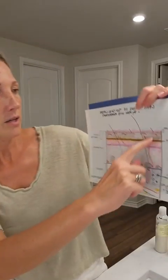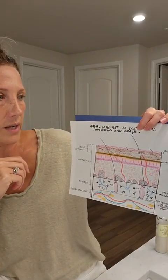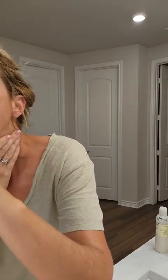Ooh, you guys know what the acid mantle is. And so here is our acid mantle, right? So we are making sure that we are balancing the pH within that level, okay? The lotion for dry around mouth. Yeah, you can use it around mouth. If you're really dry around mouth, I highly suggest the repairing face oil. That helps with dryness around the mouth a little bit better.